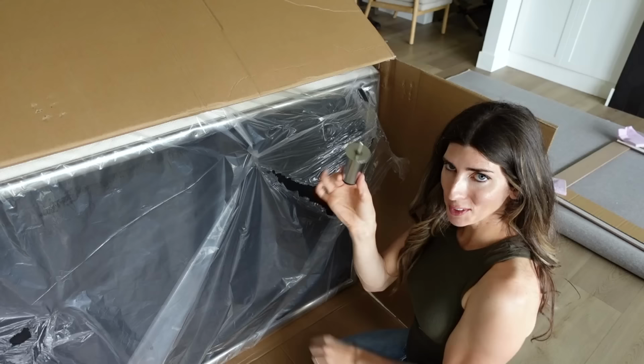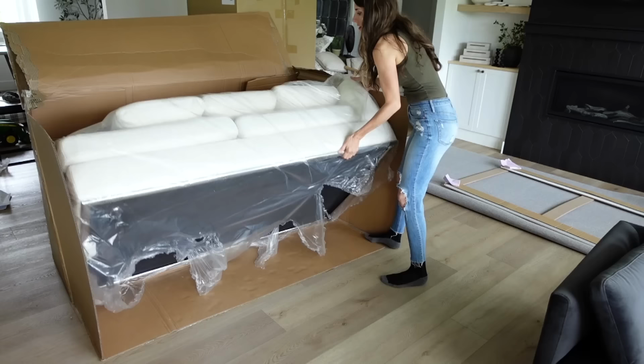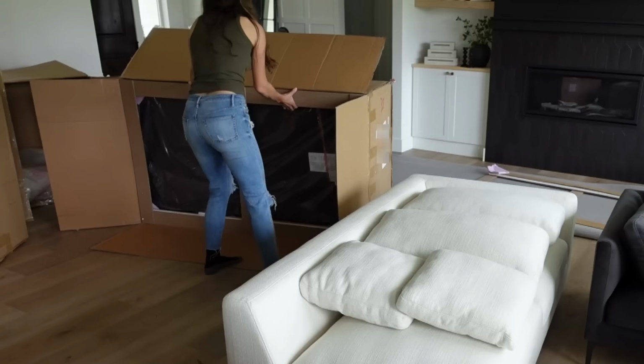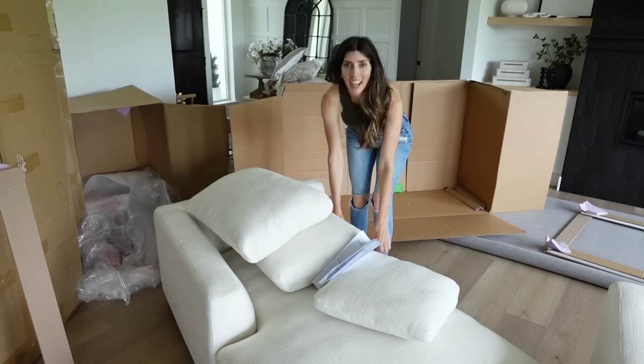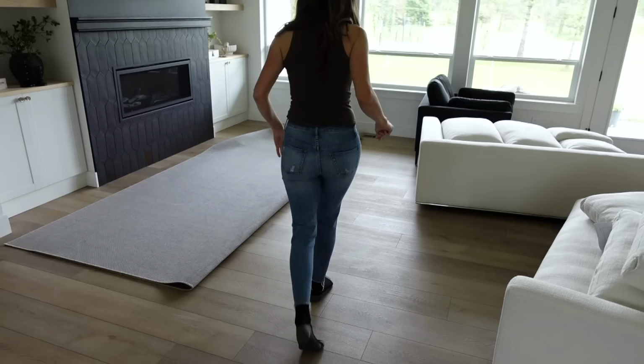All that's left to do is attach the feet, and it comes with felt on the bottom so your floors won't be scratched and you don't have to add it later on, which is super nice and convenient. I gotta clear out the boxes before I can set anything up, but I am really excited. It's comfortable and it's very pretty.